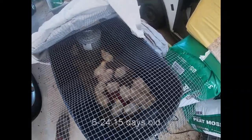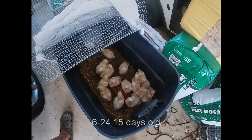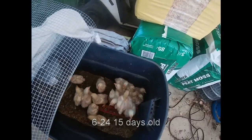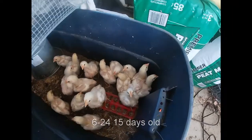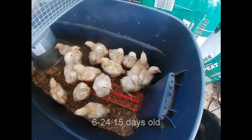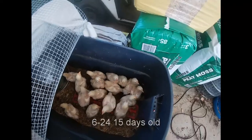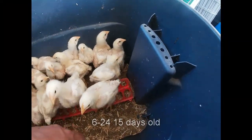As you can see, our meat birds here are getting kind of big, and they are quickly outgrowing their tub. We haven't had to use the heat lamp on the last couple nights. I still don't have a whole lot of feathers. They could use some more. They're hungry right now. Looks like their feeder's empty. I'm going to change out this feeder and put a bigger one in here. Try and let you watch what happens when I do this.